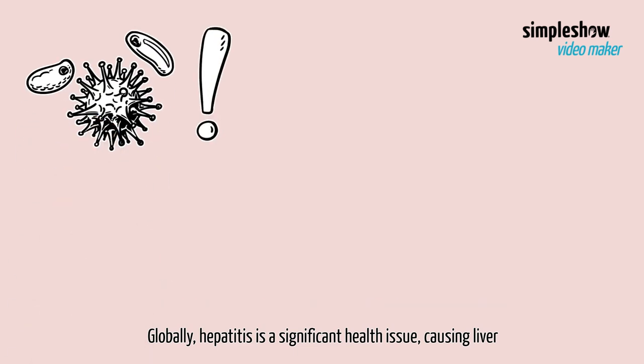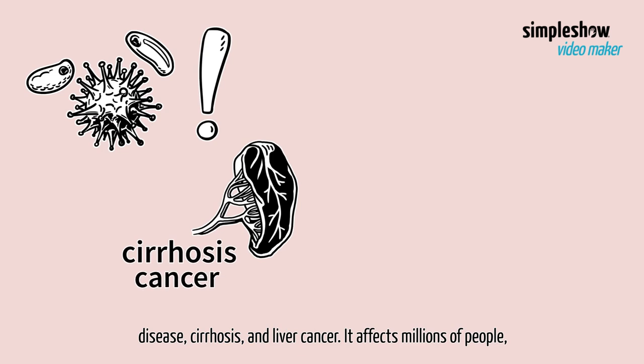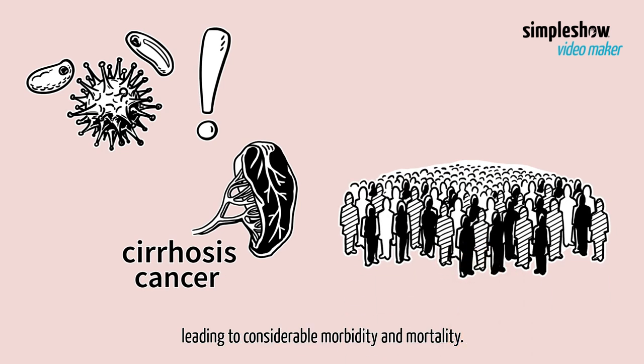Globally, hepatitis is a significant health issue, causing liver disease, cirrhosis, and liver cancer. It affects millions of people, leading to considerable morbidity and mortality.